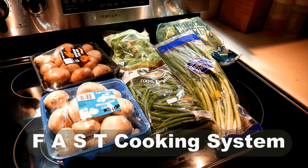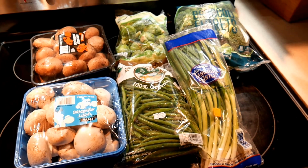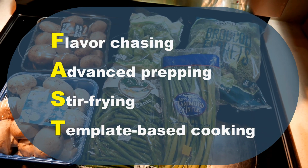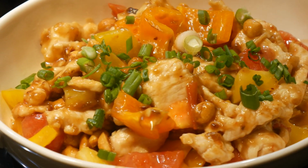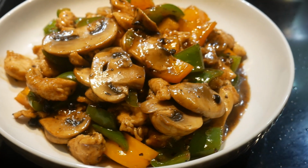My fast cooking system has 4 components, and the word fast is the acronym of these 4 different components, which is flavor chasing, advanced prepping, stir frying, and template-based cooking. And when you combine all these 4 components, it will allow you to cook a delicious meal from scratch, using all fresh ingredients in less than 30 minutes.